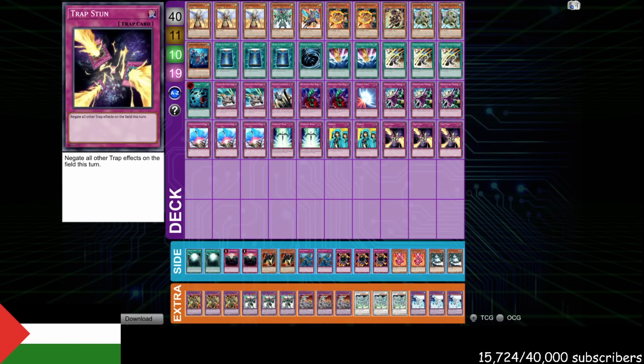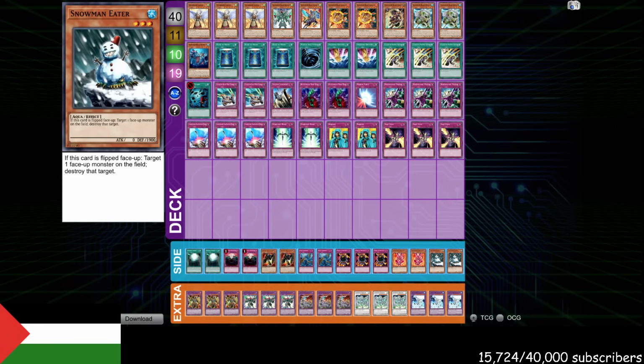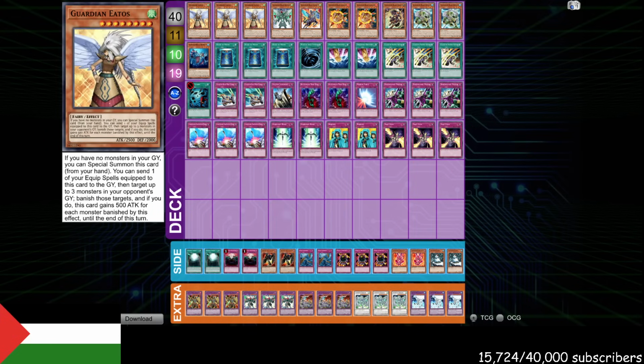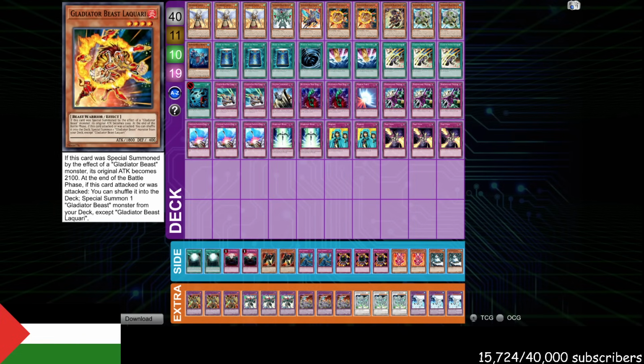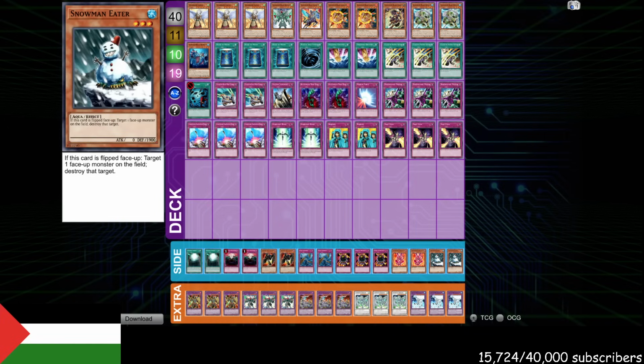In the side deck, I know people after the tournament have said that they've swapped Snowman Eater for DD Warrior Lady, and they said it's a little bit better of a swap because DD Warrior Lady doesn't conflict with Eatos, and DD Warrior Lady is a little bit better into Blackwings. I believe he had Snowman Eaters because he was afraid of specifically Hero Beat, which can be a tricky matchup for Gladiator Beasts. Not as tricky for this build specifically, but a tricky matchup for Gladiator Beasts.